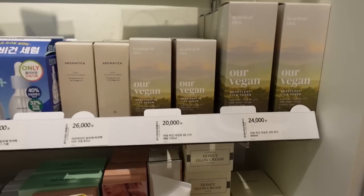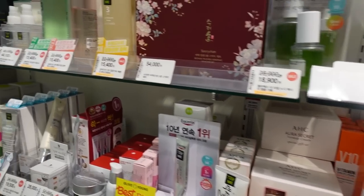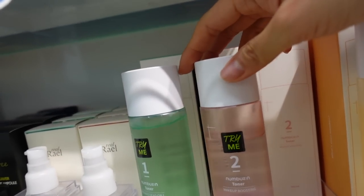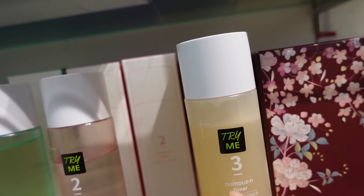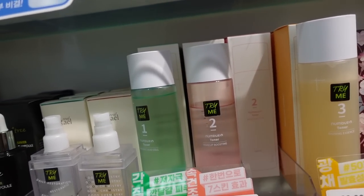Anything else that we want to try? There's so many new products. Oh, this was also really new. It's called NUMBUZIN. Sue actually talked about it and told me that the essence or ampoule was really good for the third line. So that's kind of interesting. I've never seen this brand either.